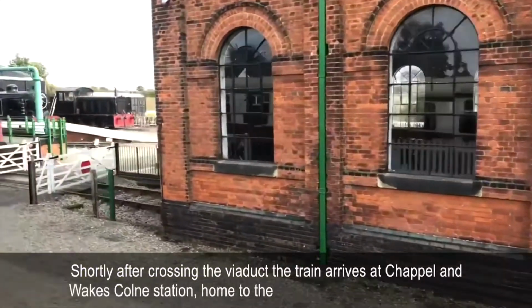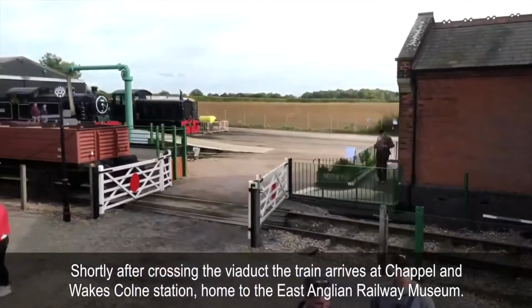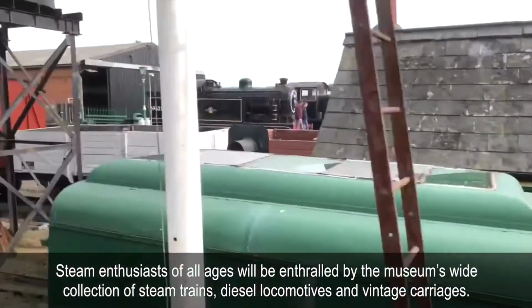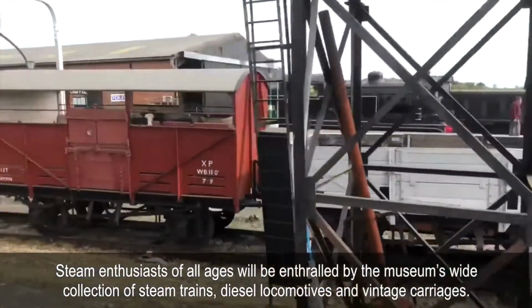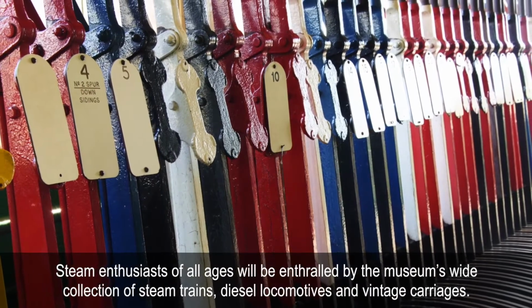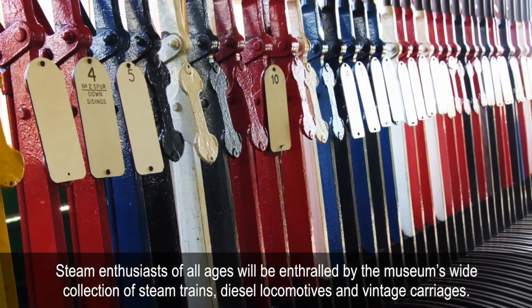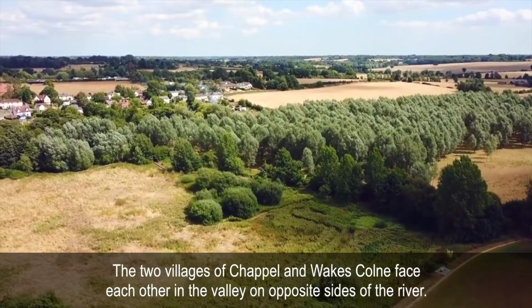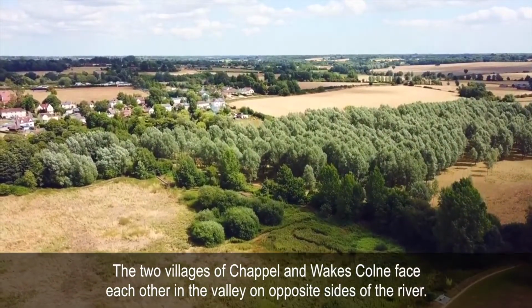Shortly after crossing the viaduct, the train arrives at Chapel and Wakes Colne Station, home to the East Anglian Railway Museum. Steam enthusiasts of all ages will be enthralled by the museum's wide collection of steam trains, diesel locomotives and vintage carriages. The two villages of Chapel and Wakes Colne face each other in the valley on opposite sides of the river.